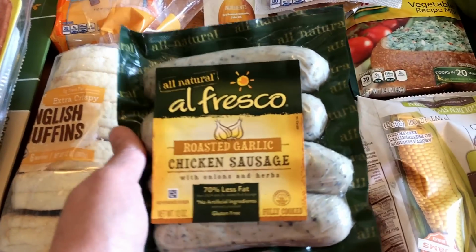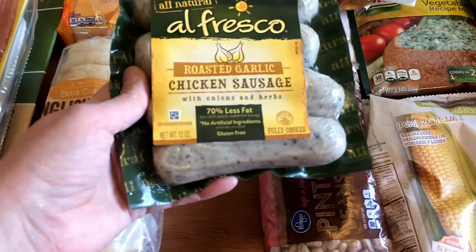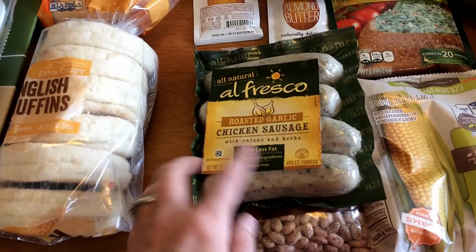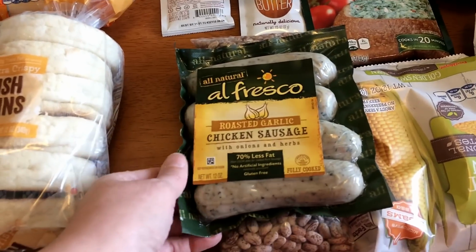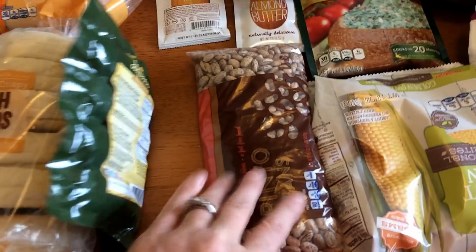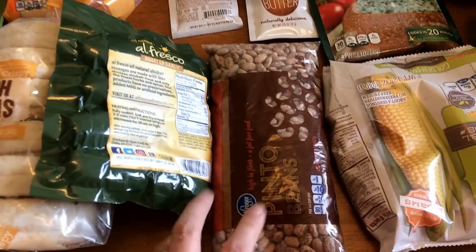I picked up the alfresco chicken sausage. These are 3 smart points a link, and if you can see, they're really big links. I really like these. Since I don't live real close to Trader Joe's, these are the ones that I find comparable to the Trader Joe's point-wise and flavor. And I like to have these sometimes for breakfast or dinner. And I don't have a plan for these pinto beans, but I like to keep an extra one of these in my pantry, and I was out.